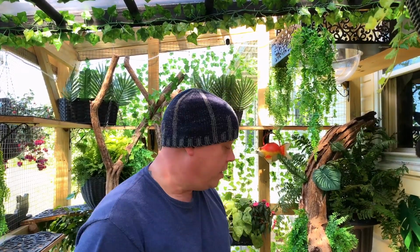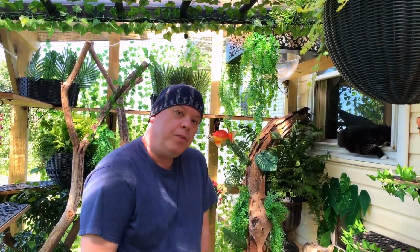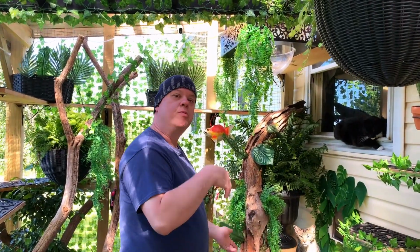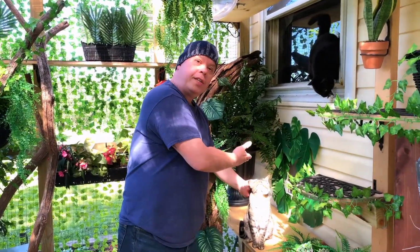Welcome to our 8x12 Catio build. We did it last year and we've added quite a few things. Some of you may have seen our last video, but I'll recap and take a walk through the new improved Catio. So this is the door that goes into the house.